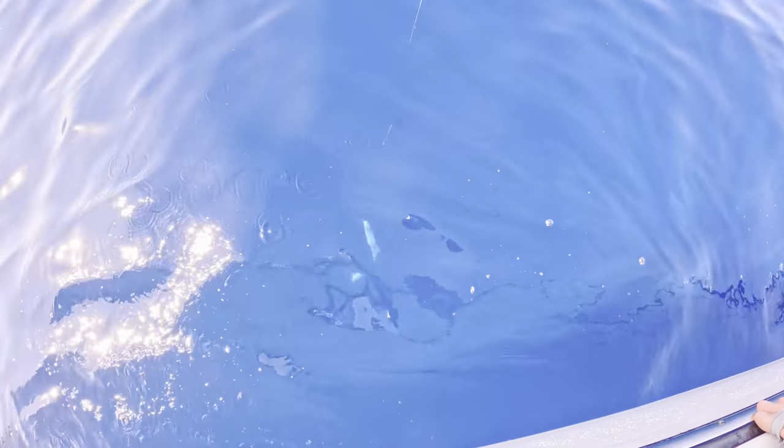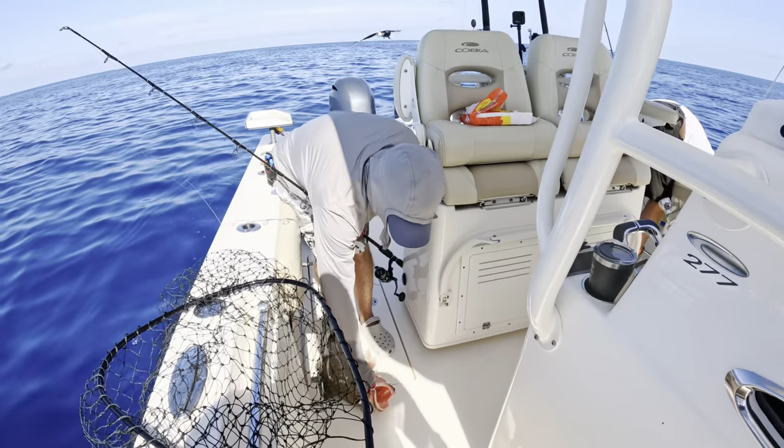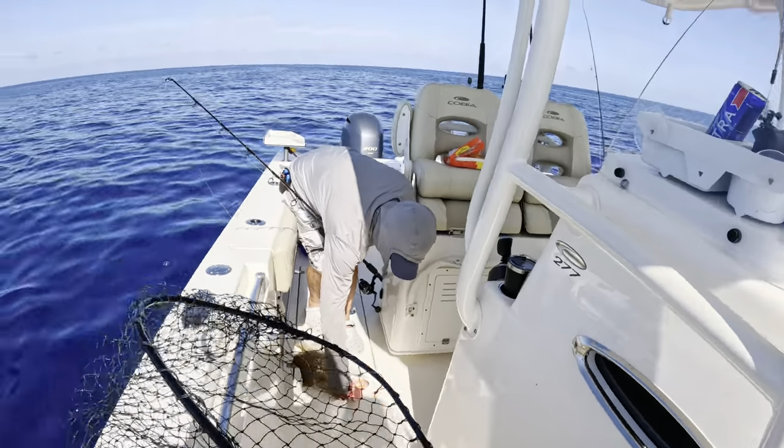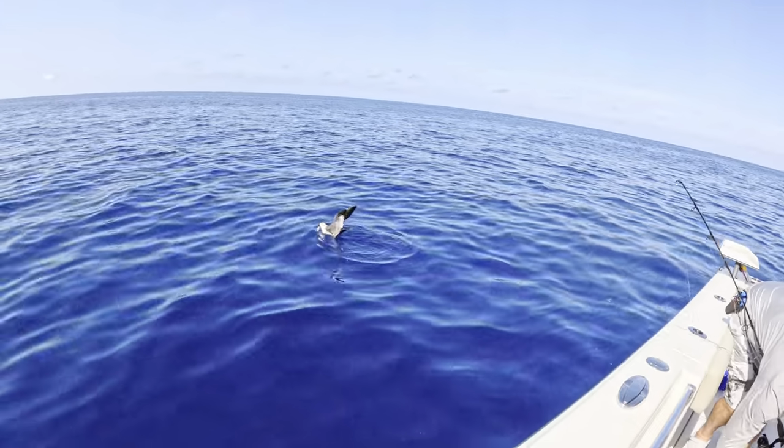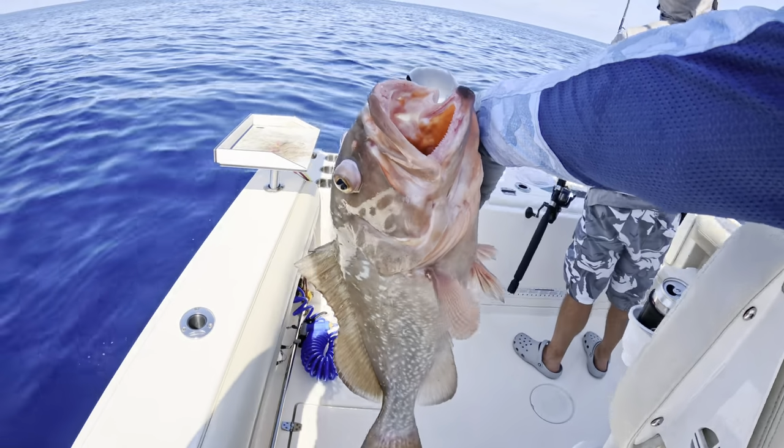I know. I don't know. Kind of suspect. Oh, you got that one. Keeper grouper.